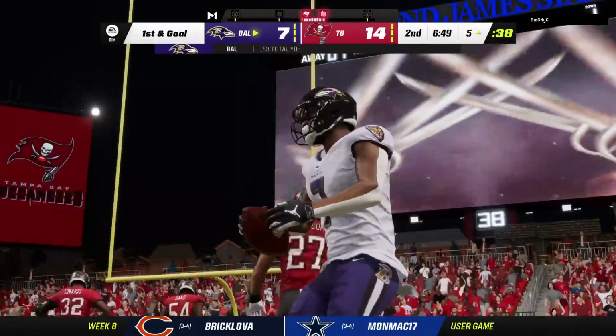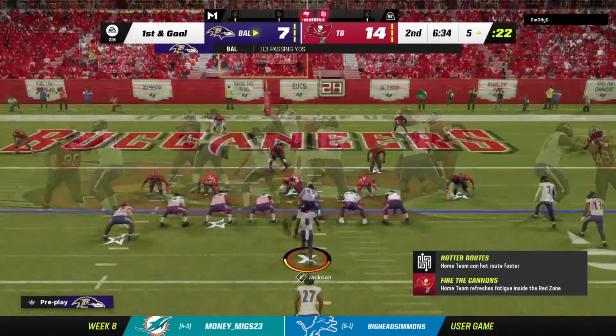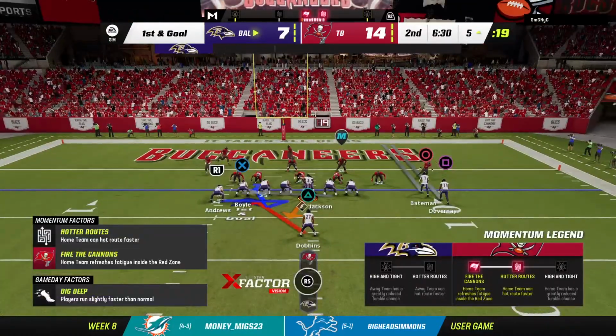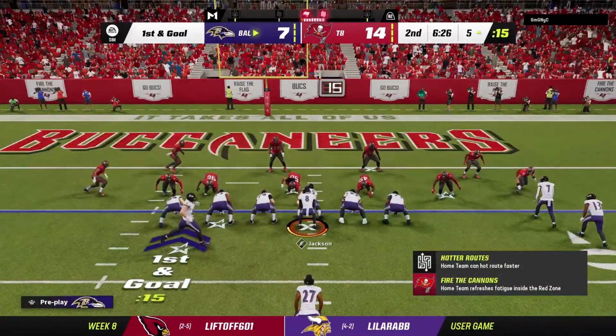48 yards. There's no doubt in my mind that not many guys in this league have had the impact that he's had here in the first half of the season. He's been a big play guy from the word go and continues to be one with another one right there.